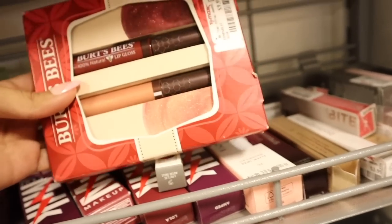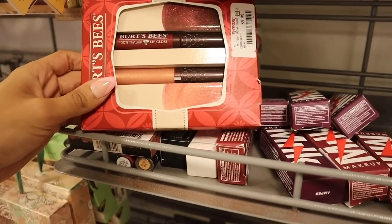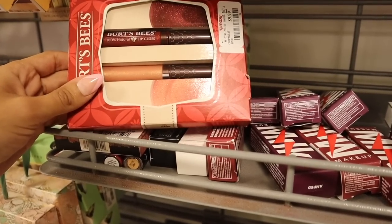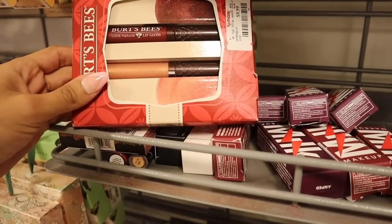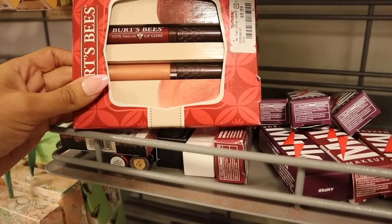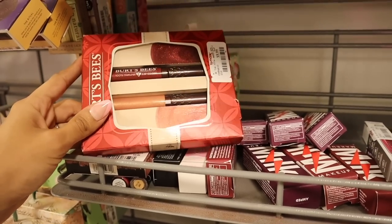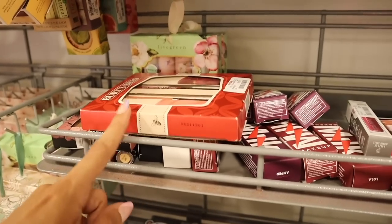And you guys, I finally found something new. So it's actually the brand Burt's Bees, and it's priced at $10 for two of these, so that means $5 each. And it's 100% natural lip gloss, which is always important, so you get a purple one with glitter and also like a champagne color. Do you guys like this brand? Definitely let me know, but I actually like this brand a lot.